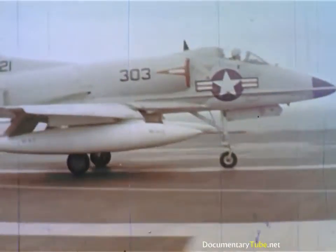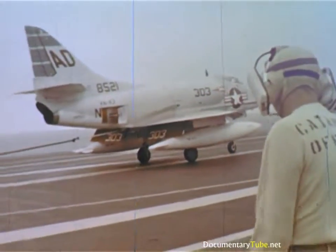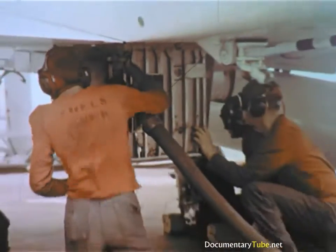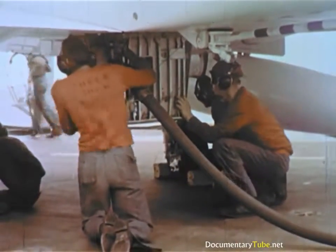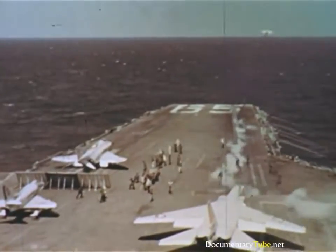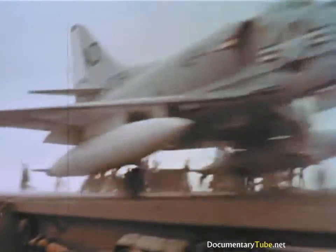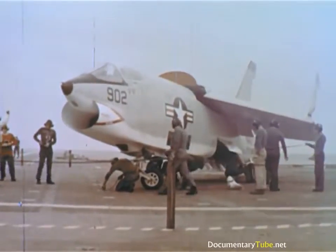Operating throughout the day, these thirsty jets require a lot of fuel. Spaces in the Enterprise, which would normally carry boiler fuel, have been converted for jet fuel, extending her capacity and thereby increasing the operating capability of the ship. While some jets continue to fly, others require maintenance.